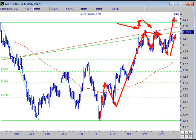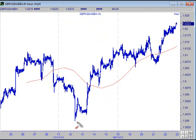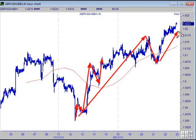So let's have a look at it in the shorter. Again, not hugely clear. I mean, there seems to be a 1, 2 there. That's fairly clear. But that would look like a 3, 4, 5 to there. That could be 1, I suppose. Then the rest becomes a bit confusing. Alternatively, maybe that's a 1, and this is a 2, and now we're into the third wave, in which case we can see a thrust up. But again, it's not terribly clear. We've got major resistance above us, so again, I'm going to stand aside there.